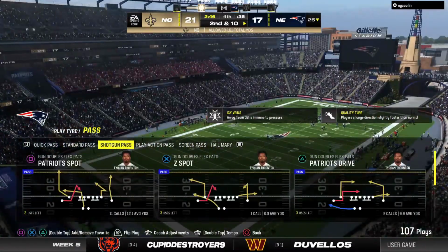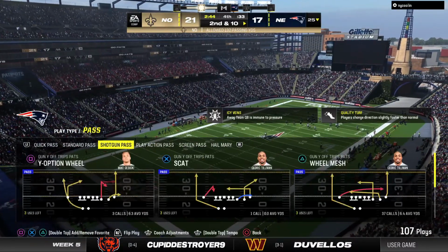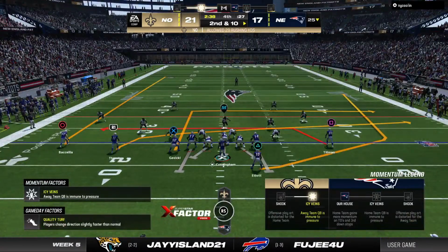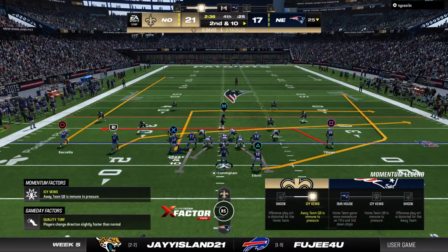Demario Davis there on the stop. Absolutely love the effort there. The ability to flow from his inside spot and stop that one at the line of scrimmage. Nice linebacker play.